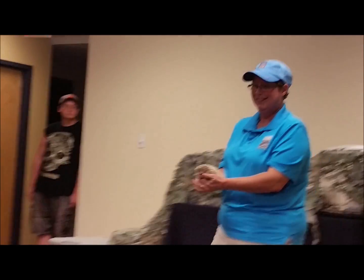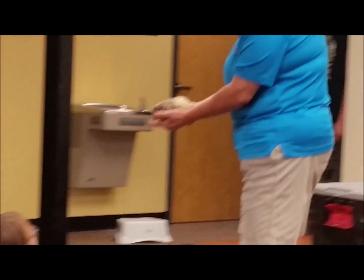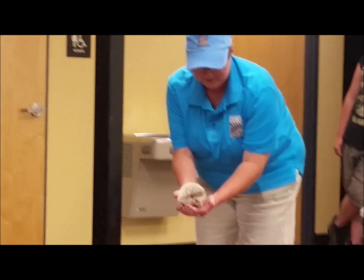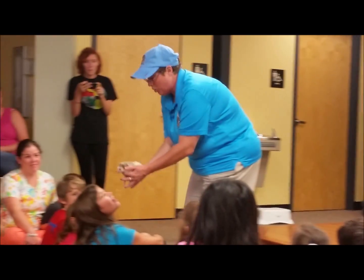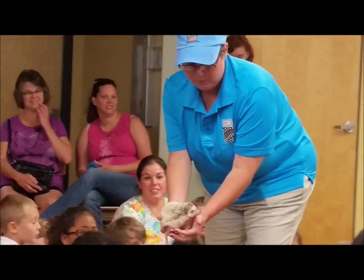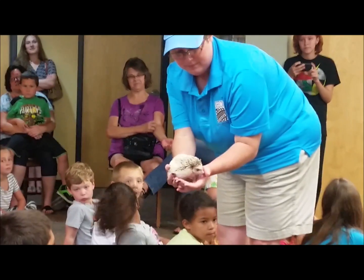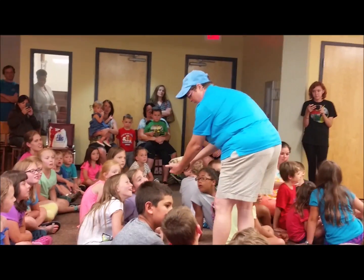All right. Isn't she cute? That is a hedgehog, that's right. A lot of people guess that she's a porcupine. Porcupines are much bigger. They have longer quills. They actually have spines, and her spines don't come out like a porcupine's.